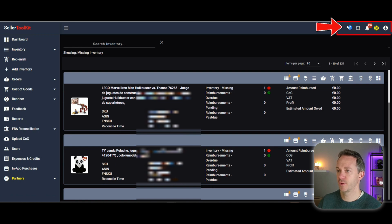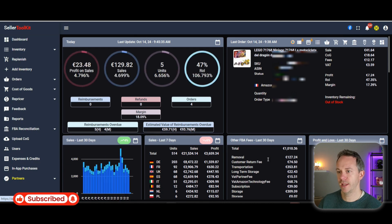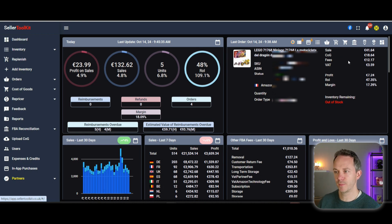And up here, you've got your Facebook group. So click on that, go straight to the Facebook group, ask any questions you've got there, and also any support and videos here. And that's it. So that's the overview. So as you see, it's a pretty easy, nice, clean piece of software to use. And it gives you updated information on every single sale as it sells, which is what you need to know in your business if you want to be serious about your business.